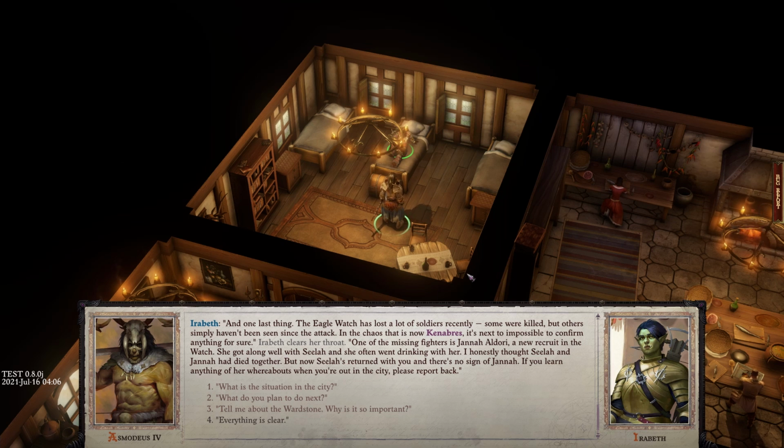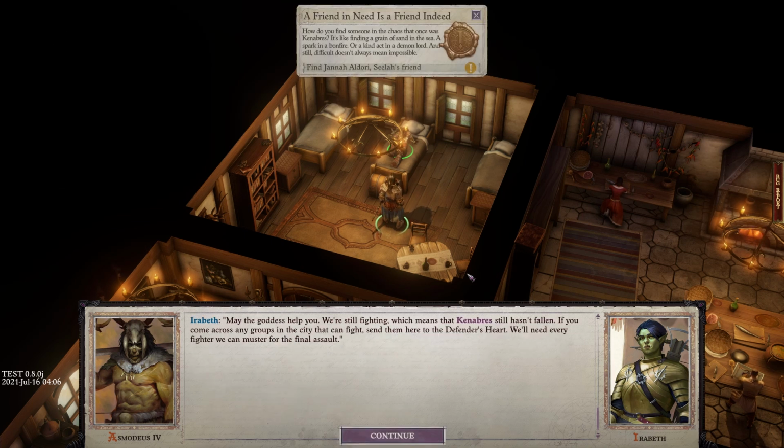She got along well with Sila, and she often went drinking with her. I honestly thought Sila and Janna had died together. But now Sila's returned with you, and there's no sign of Janna. If you learn anything of her whereabouts when you're out in the city, please report back. Everything is clear. May the goddess help you.